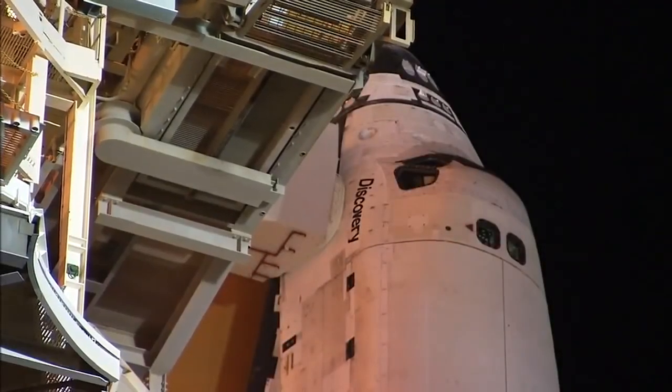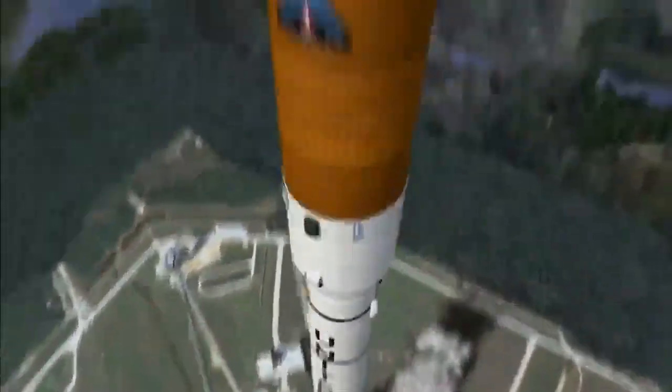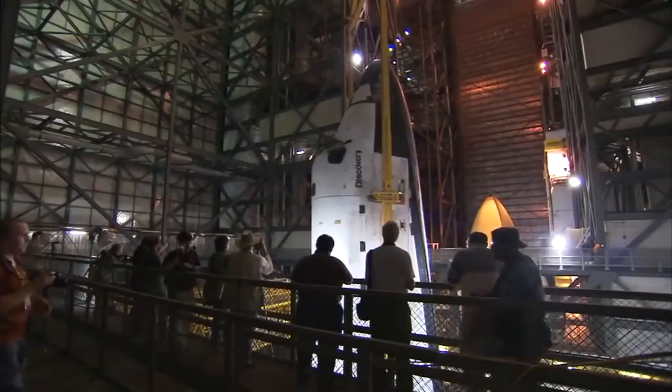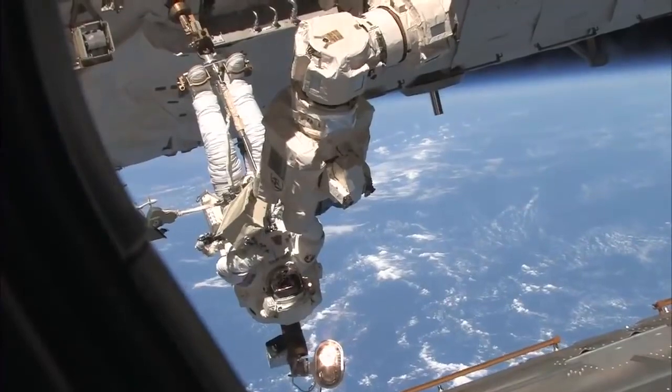Even though each shuttle was designed to fly 100 missions, the Columbia Accident Investigation Board called the shuttle an aging spacecraft, with the odds of losing another orbiter and crew increasing with each subsequent flight. NASA's human spaceflight program was faced with several basic challenges, including coming up with a successor to the shuttle fleet. However, with an impending cancellation of the shuttle program looming, shuttle managers recommitted themselves to the paramount task of safely completing the International Space Station.